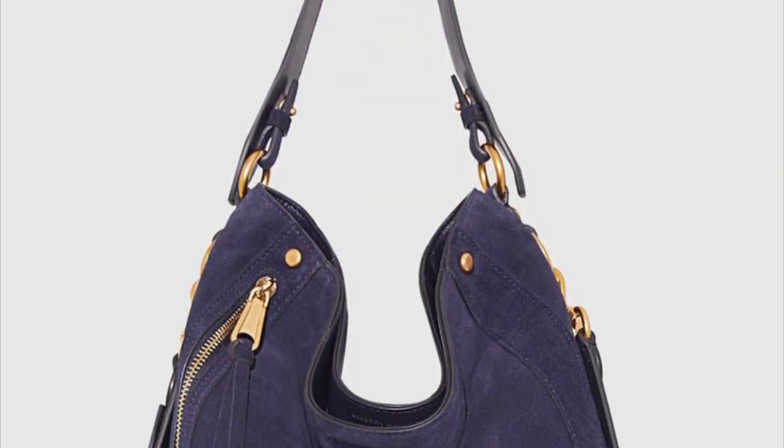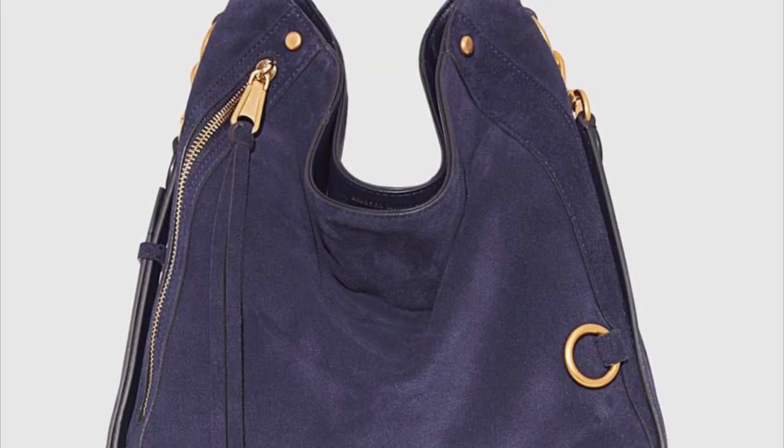And then the MAB hobo bag. I don't like this. This is probably my least favorite out of all of the Rebecca Minkoff bags listed today. I hate you, girl. D tier. If you like it, I love it. No redeeming qualities for me.